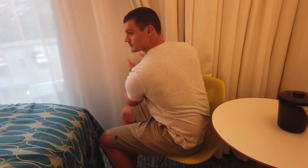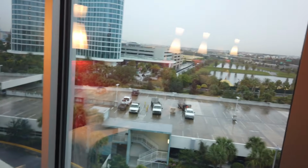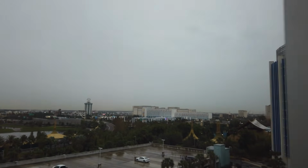What is happening right now? Trying to find the view. We can see Aventura Hotel and, ooh, the parking lot. Spectacular. Nice. And the beauty of I-4. Look at that. Look at that.